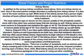Kidney stones: in addition to the serious kidney conditions listed above, there are kidney stones as well. One of the most painful urologic disorders is suffering from kidney stones. It is also one of the most common as well. While most of the kidney stones that a person might develop will pass without medical intervention at all, some may actually need to have some treatment.